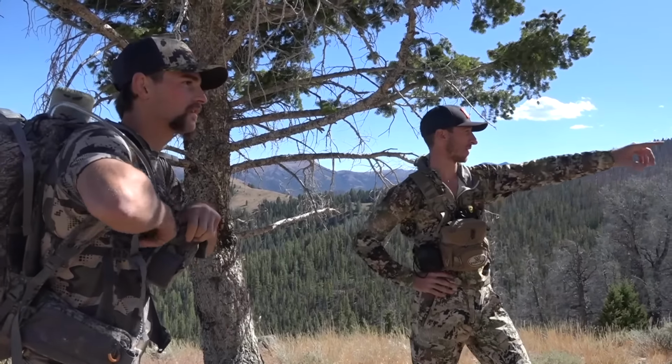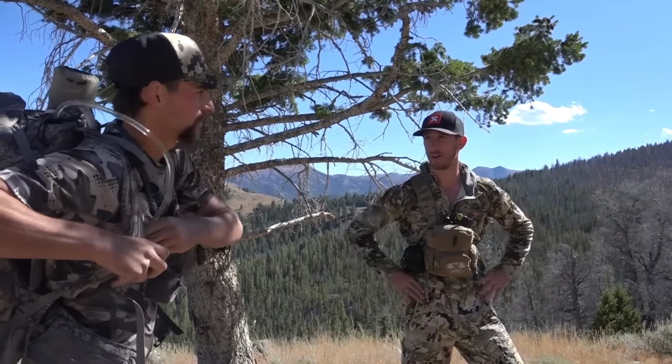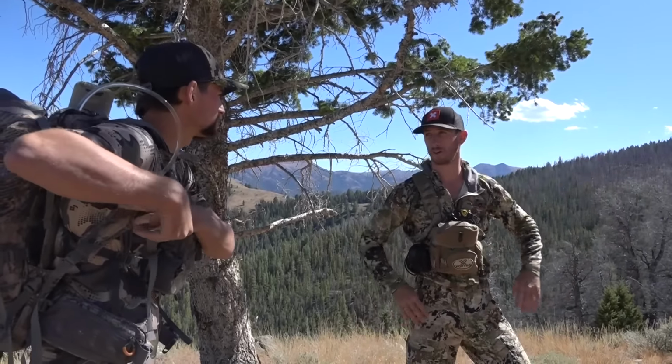But there wasn't a lot of it right here. I'm going to show you where I think he went. You have those sticks there, right? Yeah. We got to find that arrow. It has to come out of one off a tree. Yeah. My fear is it whacks and spins 50 yards down the hill.